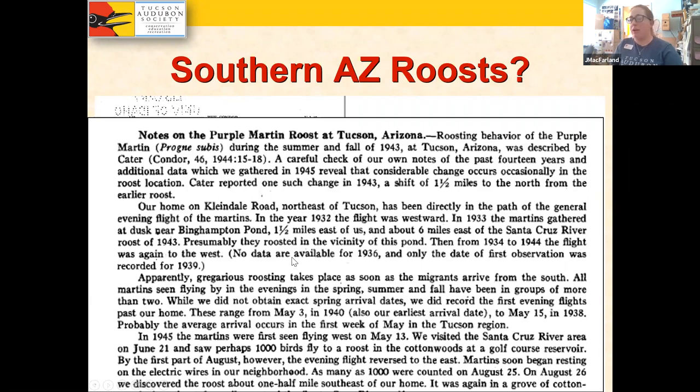So this fall, we're going to be asking any birder who's out in the Tucson area, if you see martins, especially if you see them gathering in large numbers, to let us know. I have seen this happen in urban Tucson. I've seen groups of martins in the 50 to 100 scale, gathering together and then roosting in trees in neighborhoods in southern Arizona. So we're going to be trying to document those, get those into eBird or into our own form to really document what's going on with migration patterns of martins as well.